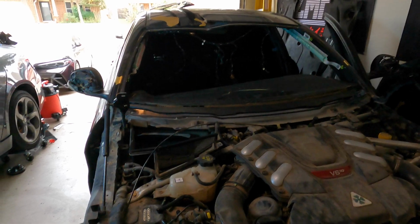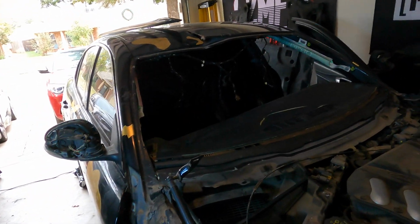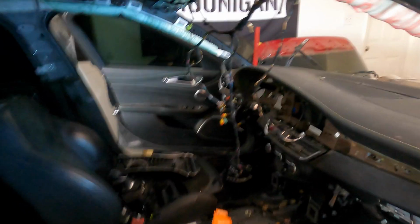Why don't they want you to repair it? Because of structural integrity. They want me to save my life, even though I'm going to drive it less than 500 miles. They're looking out for you? They want me to save my life or something.